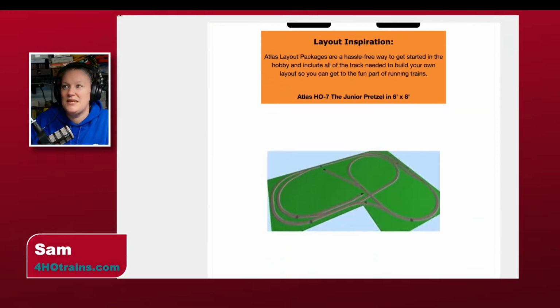But also check out these HO Atlas pre-built track kits. Atlas does these kits. I think there are 35, 36 of these different kits, and each week we feature one just so we can get this out there and let you guys know what options are available. Last week we did the HO-6 track kit. This week we're looking at the Junior Pretzel.